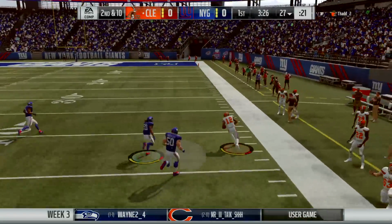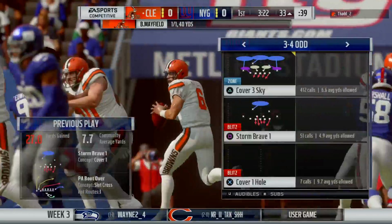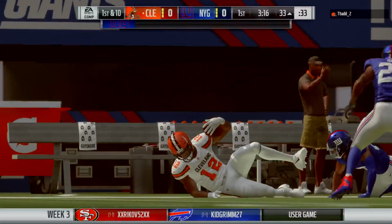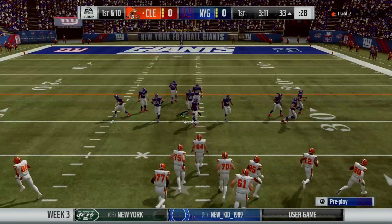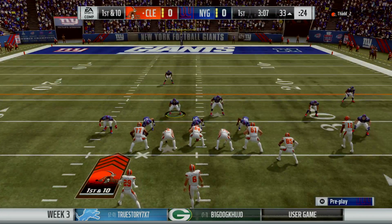And some room to maneuver on the crossing route, complete. That's Gordon. And they finally get him, but not before he reaches the 33-yard line. So the big play changes the complexion of things. Here's 1st and 10 just outside the 30.